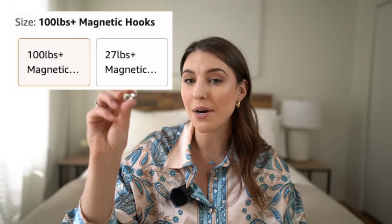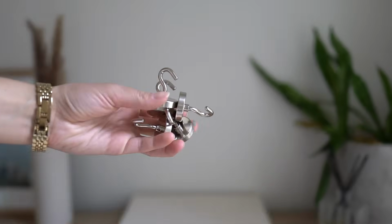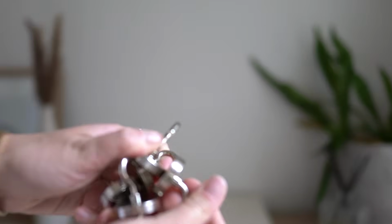And the thing with cruise ship cabins is that they're very small. They come in different weight capacities. I have the 27-pound hooks, which are the smaller ones, but I recently picked up the 100-pound hooks. You may be wondering, why do I need a 100-pound hook if I have a 27-pound hook? And I'll tell you why. So I learned this the hard way.